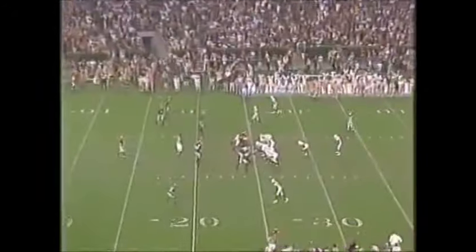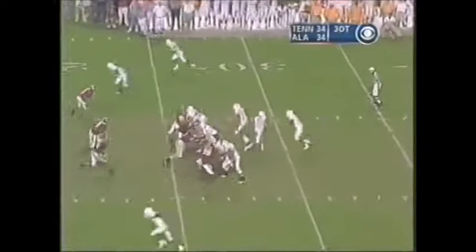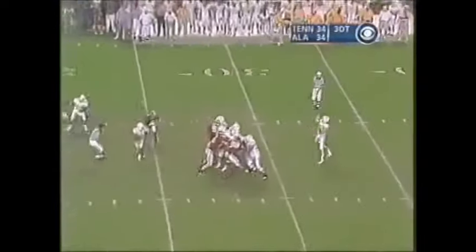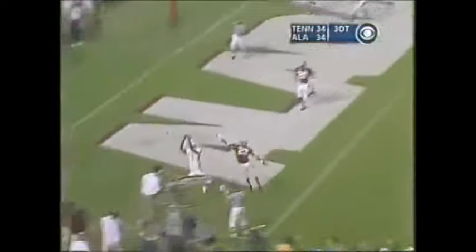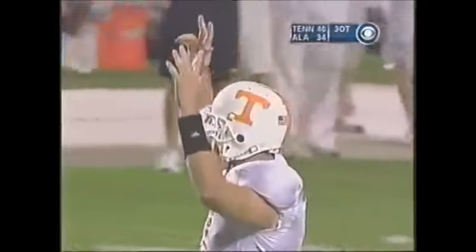How about both teams making huge conversions on 4th down? Alabama, 4th and 3, touchdown pass. Casey Clawson, 4th and 19 conversion. And we're back at the other end. Clawson on 1st down, deep left side, man open. Caught, touchdown. Now they have to go for 2.